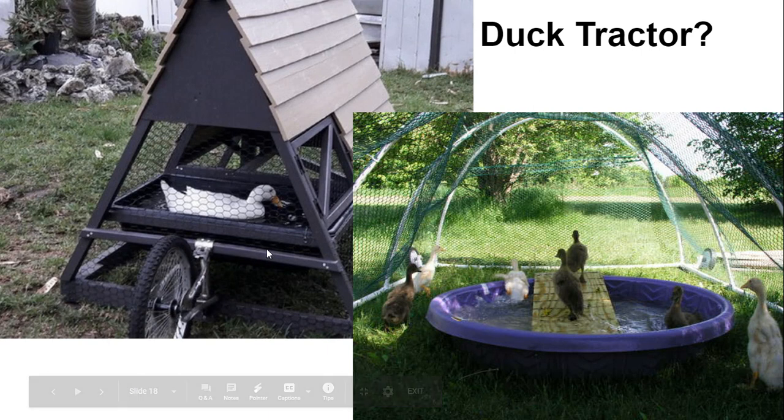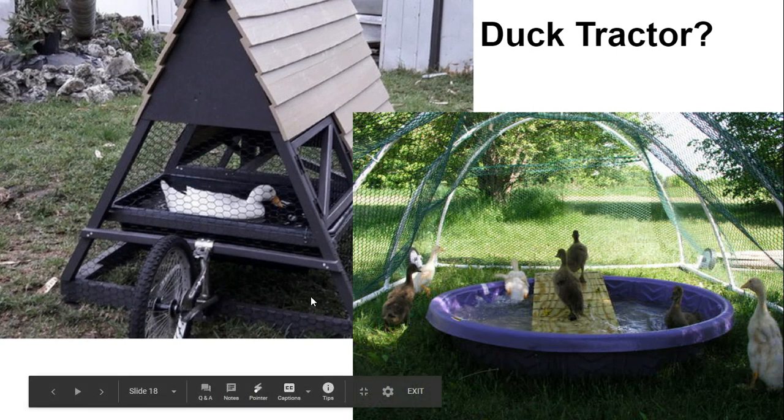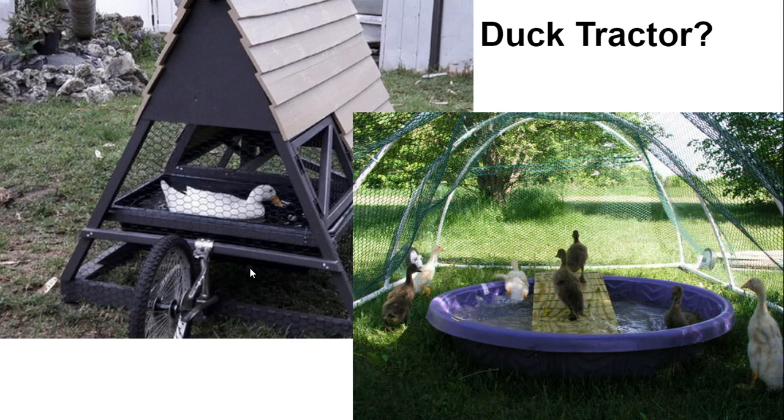The one on the left is a much smaller duck tractor, and the one on the right is a little bit bigger. But the same idea. There's wheels so that the whole thing is movable. And then you're also going to have a water source in there for them. You're going to have feed. And ducks usually lay eggs on the ground rather than nesting boxes like chickens. So you go there in the morning and you collect the eggs usually. And then you can rotate your ducks through your garden or through your yard.